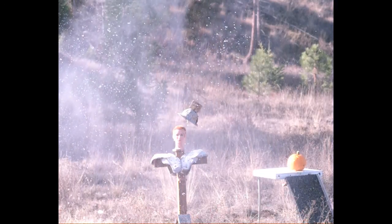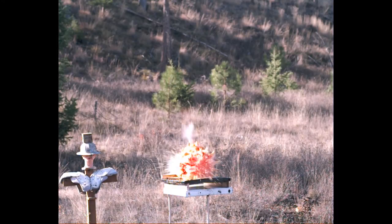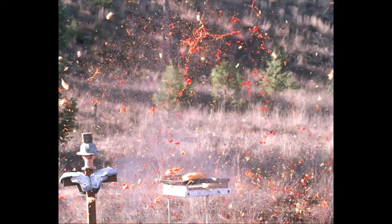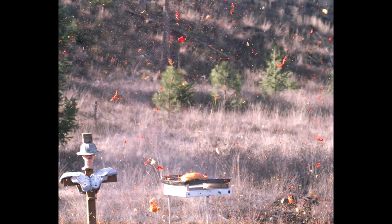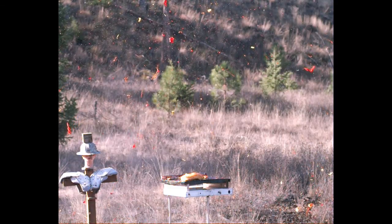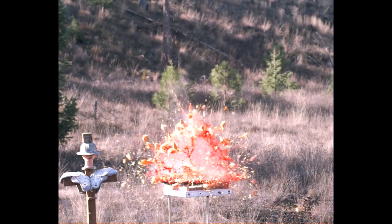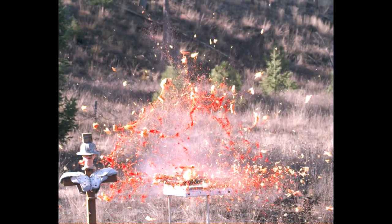But what about the pumpkin itself? Another jello-filled pumpkin. Well, it's pretty epic. Here's the shot again, really slowed down. And you can see that bullet actually exit the backside of the pumpkin much slower than it came in, and more importantly, it has completely mushroomed.